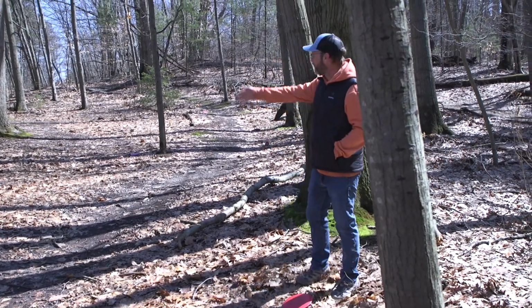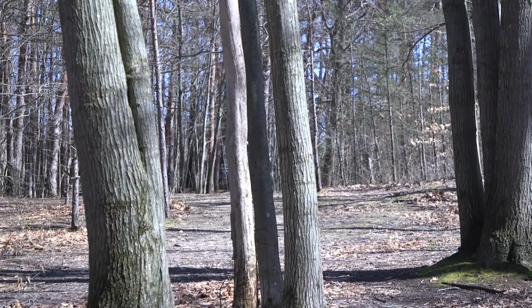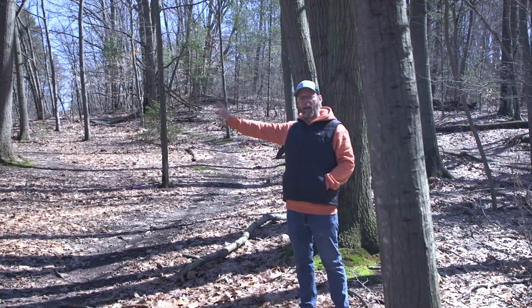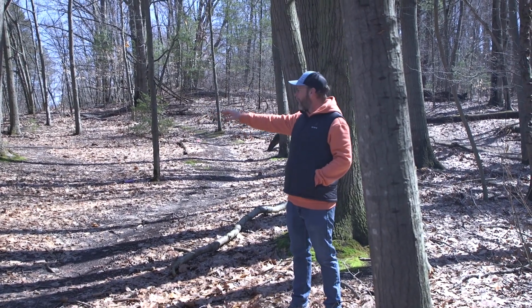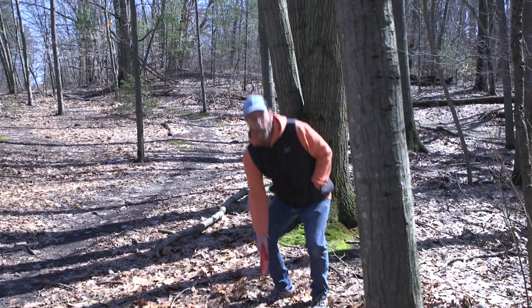Still not bad. I actually have a straight look at it. Probably 120, 130 feet straight shot. But I'll take that Raptor. Again, that's where 90% of them are going to filter to, and that's a pretty common landing zone. So let's go throw that one.